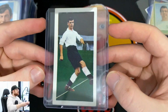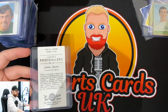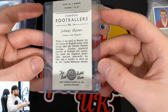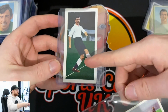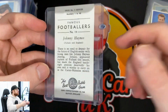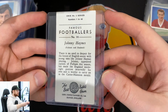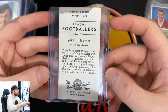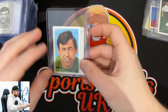A nice Johnny Haynes. This is the, oh no, this is the Chicks, sorry, so this isn't Chicks Bubblegum, this is something else. I'll have to find out what that is. But these are the Chicks Bubblegums. So Charlton does have a rookie, which is pretty similar, I think, to this particular pose of Johnny Haynes, but this also has the rookie card of Charlton in it, this particular set, the Chicks Bubblegum. This is number 14 of 48 cards in the set. Very nice. Now we've got a couple of these.